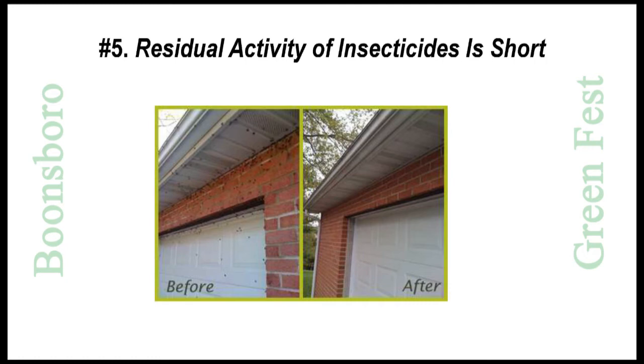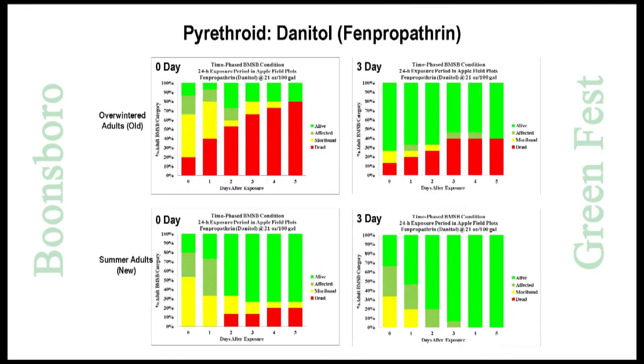And the reason we know this is when we've looked at the residual activity, when you expose them to insecticide residue, here they are exposed to fresh residue. This is their mortality over 5 days. At day 5, we're at about 75% mortality for adults exposed to a pyrethroid, a class of insecticide.